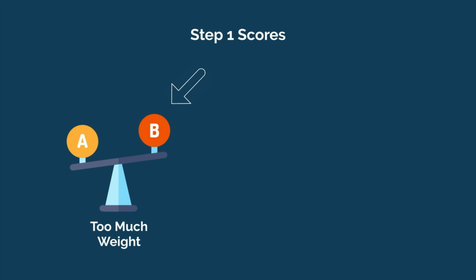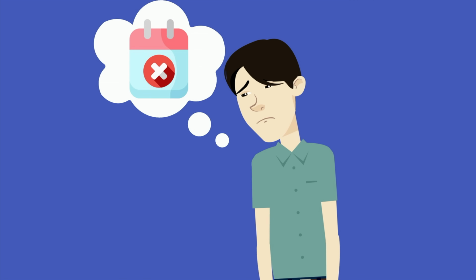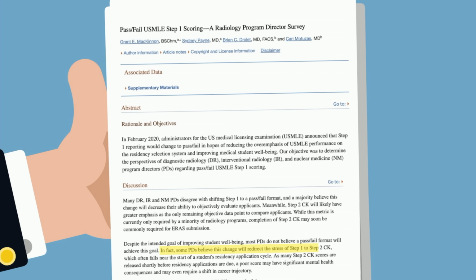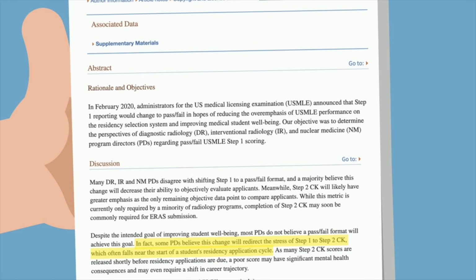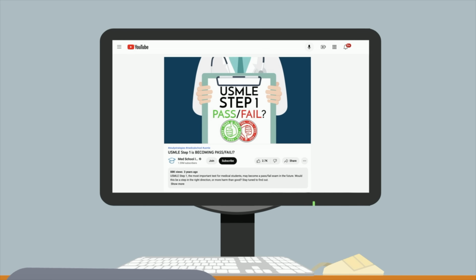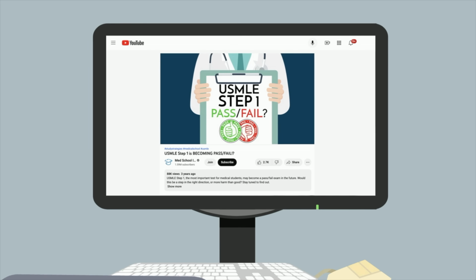One of the main reasons that Step 1 became pass-fail was because people felt it held too much weight for residency admissions and put unnecessary pressure on students to perform. If a student wasn't feeling well, or if unforeseen circumstances occurred on test day, it could affect that student's entire career. But making Step 1 pass-fail doesn't change that. According to new research, many residency program directors feel that the change simply redirects stress onto Step 2 CK, which is exactly what we predicted in our initial video covering Step 1 pass-fail over 3 years ago. In fact, it may even make things more stressful for students as they often take the exam towards the start of the residency application cycle.